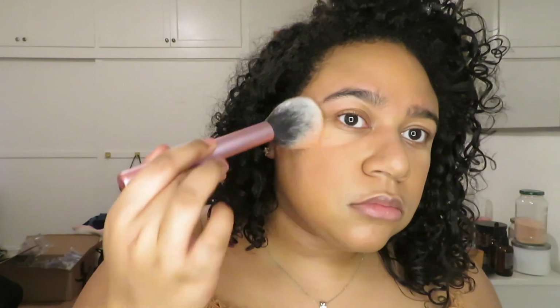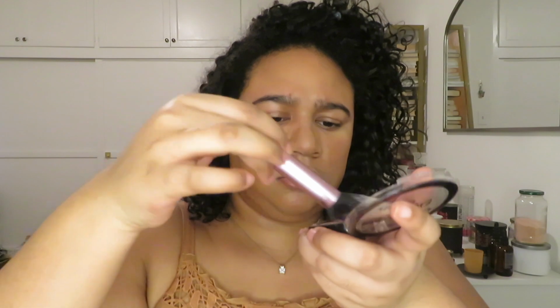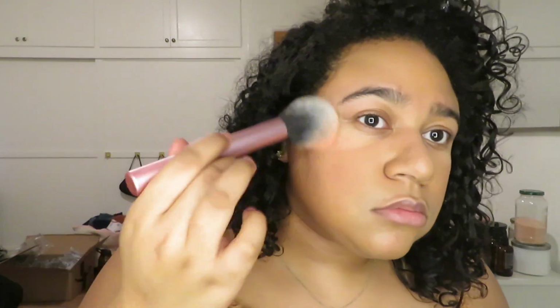All right, so this is what the face looks like. We don't look as ghostly. Well, on camera we don't look as ghostly, but in person we look good. Okay, what is next? We're not doing brows, not doing eyeshadow. You know what? I guess I'll just continue on with the face, and I'm gonna go in with the blush. I don't know if this is even showing up. I think this is mostly just my redness popping up. Okay, I guess we got some.